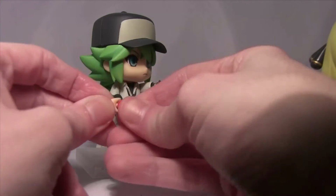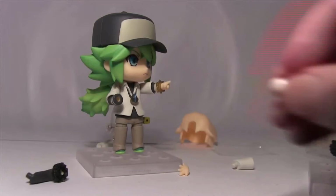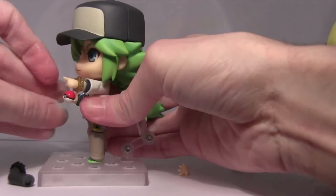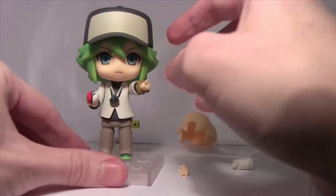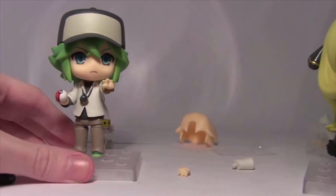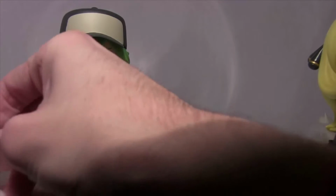Come on, Peg, go in. And then once we've got this hand back on, we can drop it. I mean, the way that it feels, it's very meant to be in that position. That's not too bad. There, I'm going to go with that. And I'm going to fix Cynthia.